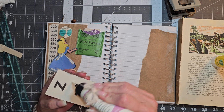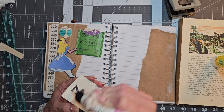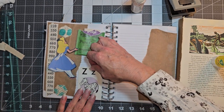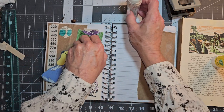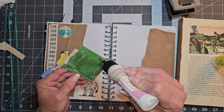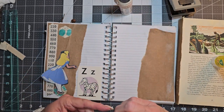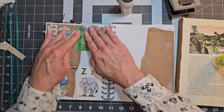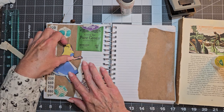Now this is really thick, so I'm going to use our glitter glue here. Get our little zebra down that's supposed to be our fragment. I have no idea. And then I'll go ahead and put this down, which is the name of my favorite tea. Just going to double as a pocket. Cool, I like that idea. And then she could just go there.